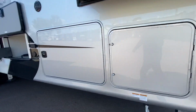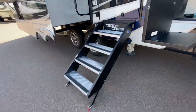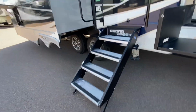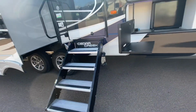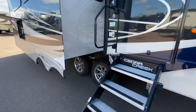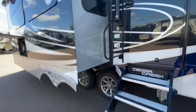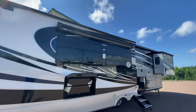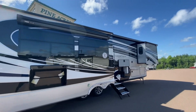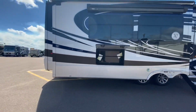Doggy latch. Sorry, I'm just too excited. Look at those. Those are spring loaded, by the way. So solid steps, spring loaded, so they assist you to put them back in. Keyless touchpad entry. Outside TV. Frameless windows. A Thule awning with LEDs. Another awning right there with LEDs.